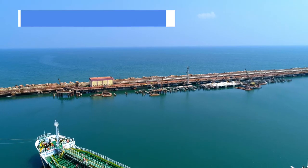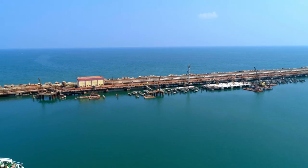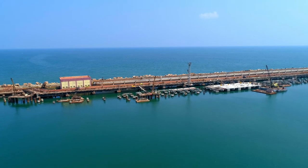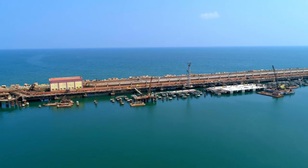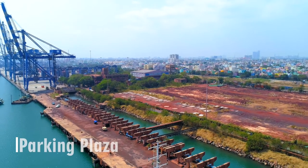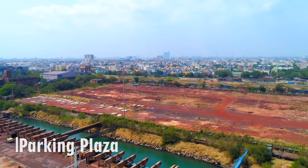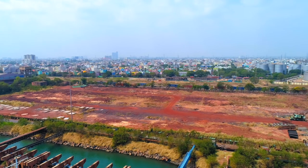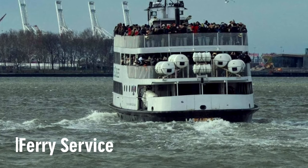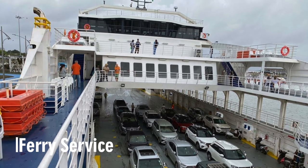Upcoming projects. A bunker berth at Bharathi Dock is being developed for an exclusive bunkering facility for the vessels calling at East Coast. Bunkers are also available at Outer Anchorage. A big parking plaza inside the port is being developed to park trucks, trailers, etc. in an area of approximately 100,000 square meters. Ferry service between Chennai Port and nearby ports in Tamil Nadu and Pondicherry have been planned to encourage tourism.